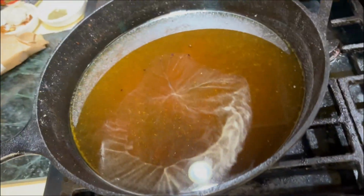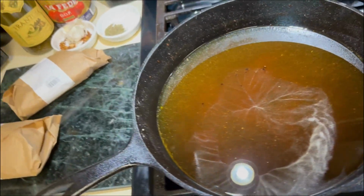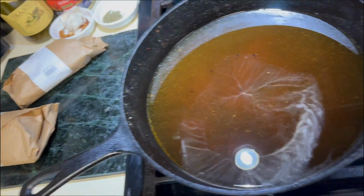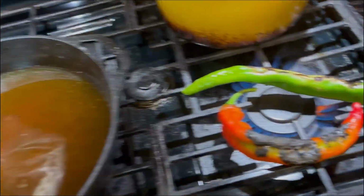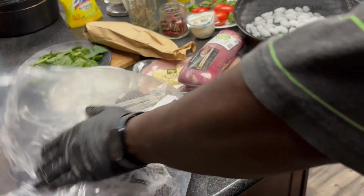Got our oil heating up. We used this the other day for the pork belly chicharron, and it's still good. The oil is still good to use. And this is our first steps. Got our bread put away here. I want to show you what we're going to do.